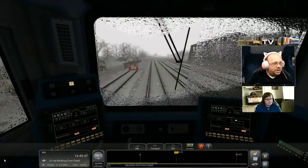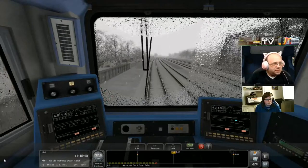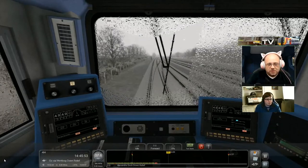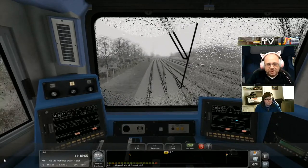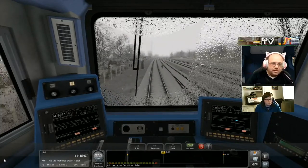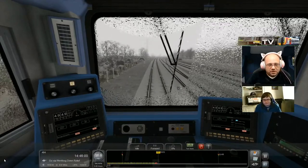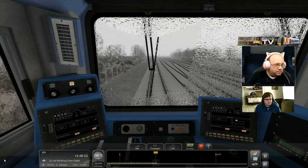You never hear any in-cab ping sounds from yellow boxes on Signal on TSW. Are you turning AWS on, Dean? Because unlike in TS1, where AWS is on and cannot be turned off, in TSW, AWS is defaulted to off, and you must remember to turn it on.